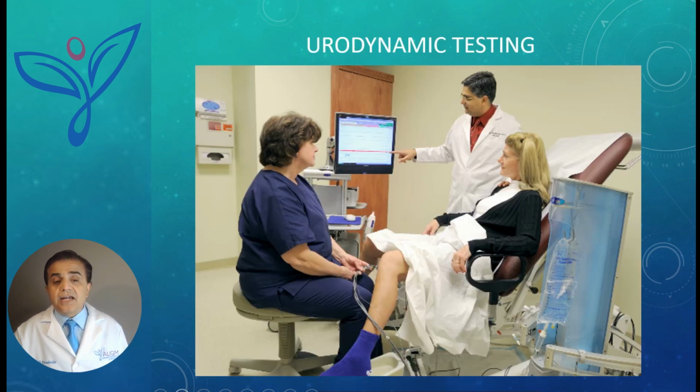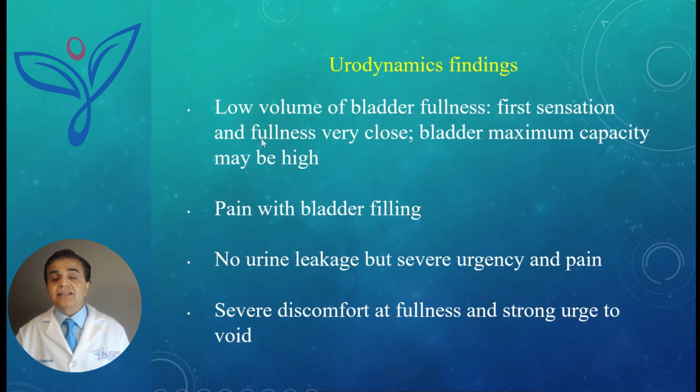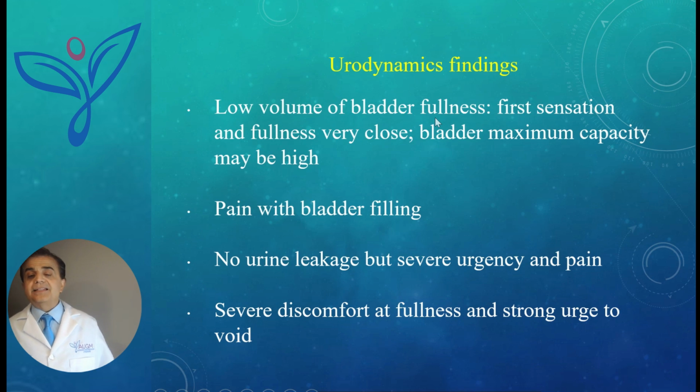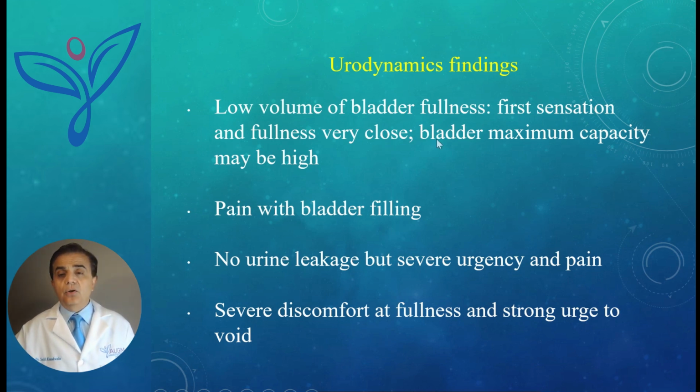So we may do the urodynamic testing, and that is we fill the bladder up, and what this will show us is the bladder will have low compliance. I usually do this when patients are complaining of leakage of urine. They'll show low compliance, first sensation will be low, fullness also will be very low, but the bladder capacity may be high. I mean, she can hold if she's pushed to do so, but she would have gone way, way early. So like the first sensation could be 50, fullness could be 100, and she had already gone at fullness normally, like how that other diary showed.